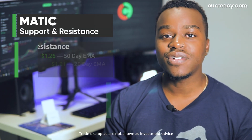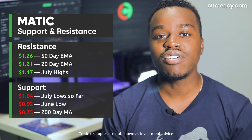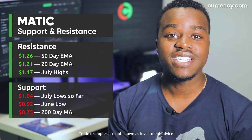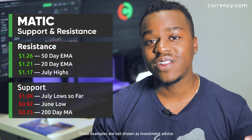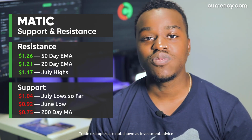So now for the price action of MATIC, let's talk about the support and resistance levels depending on which direction price decides to go. If price does decide to go towards the upside and continue recovering from the recent bottom, $1.17 is the next level of resistance that I'm looking at. That is right around the July highs. And then we got $1.21, right around that 21-day EMA range. And then $1.26, right around that 50-day exponential moving average range.